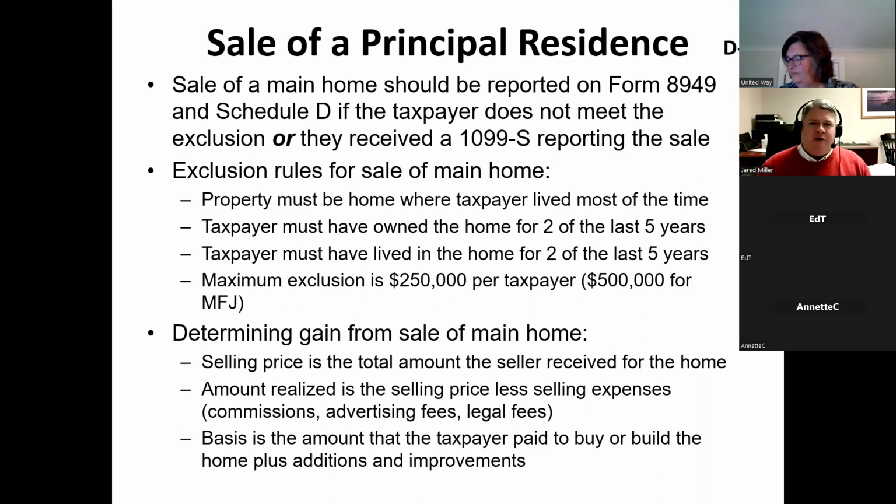PA does not follow those same rules. They do not have a capital loss carry forward. If you have a loss in one year, you lose it. So no carry forward for PA, but there is for federal. So absolutely, if you have $50,000 or a large amount of capital gain in the current year, that can be offset with prior year capital loss carry forwards.